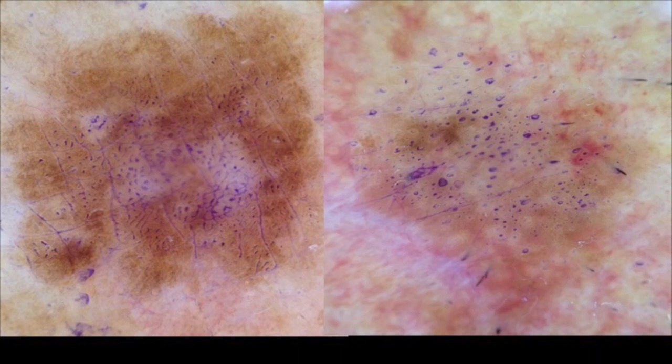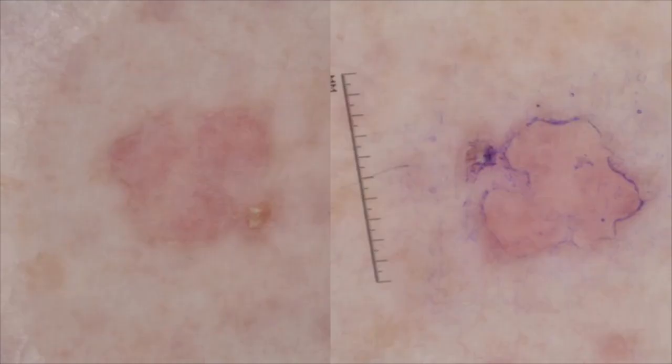Another place that this is very useful is in porokeratosis. Sometimes you'll have a lesion and you're not quite sure, is this a porokeratosis, is this a squame?